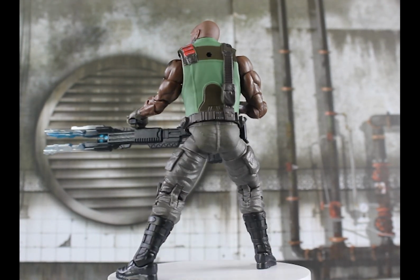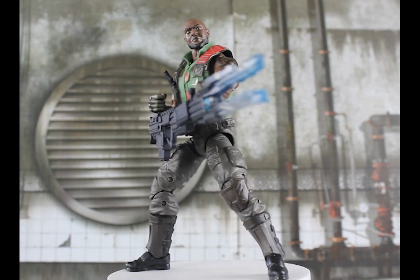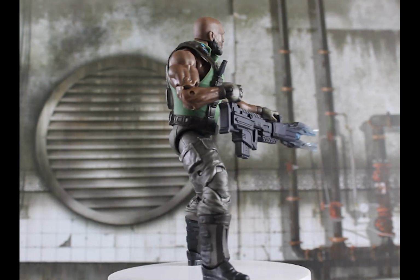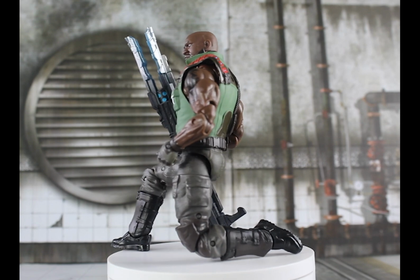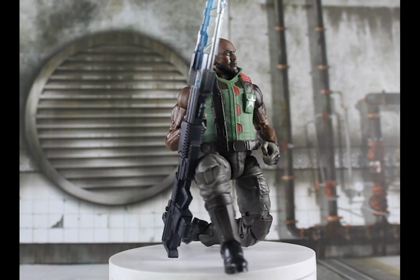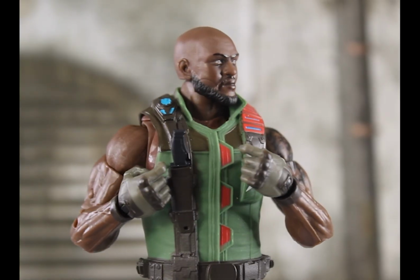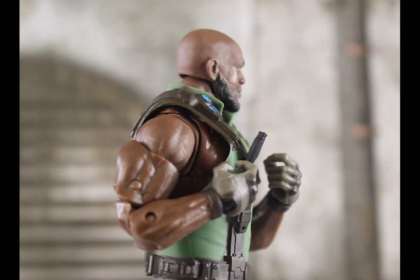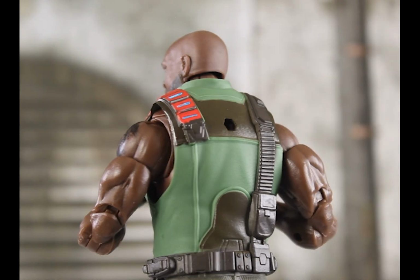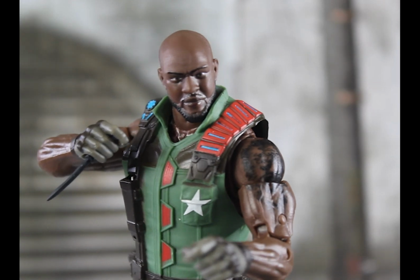Now, the figure itself, not too bad, he looks good, but that vest really does hinder a lot of movement. It makes him a bit more chonky instead of muscular. His laser LMG, whatever that thing is supposed to be, just does not look great at all. And on my copy, there's a mold line on his cheek that should not be there, and it really brings down this figure.